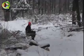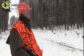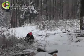Well, you get put on your pegs. You're not allowed to move off your peg once you've been placed there. You have to stay here till the end of the drive. They usually bring it in from either one way or another. They just drive it with dogs. And it's just whether you're in the right place. It's just a lottery, and that's how it is.